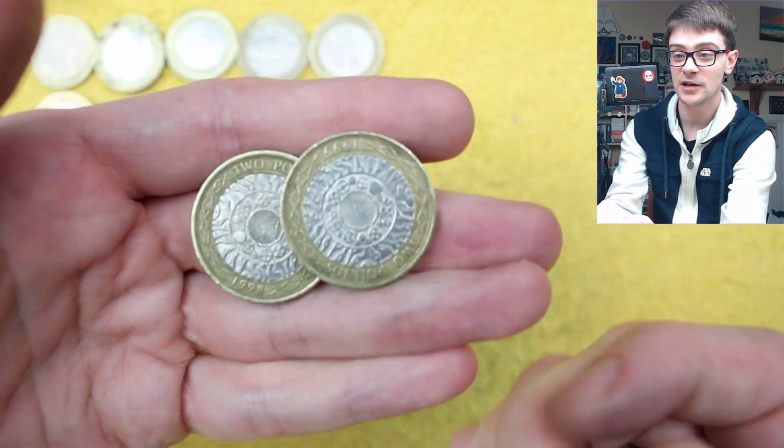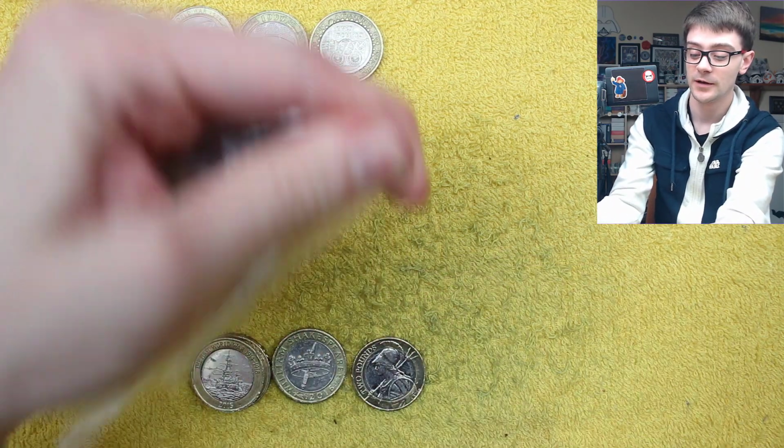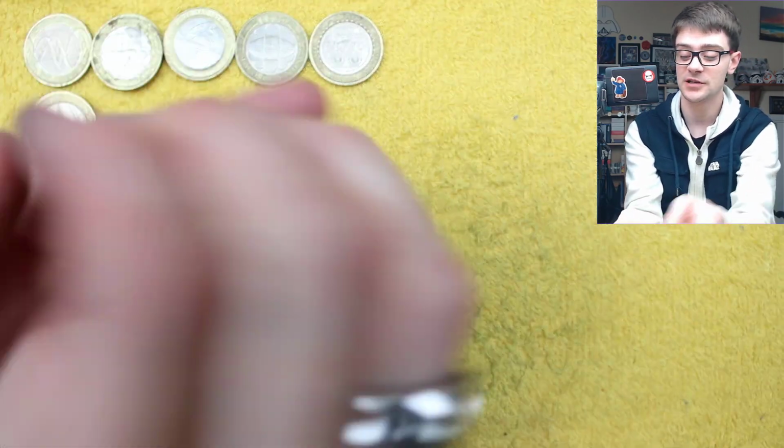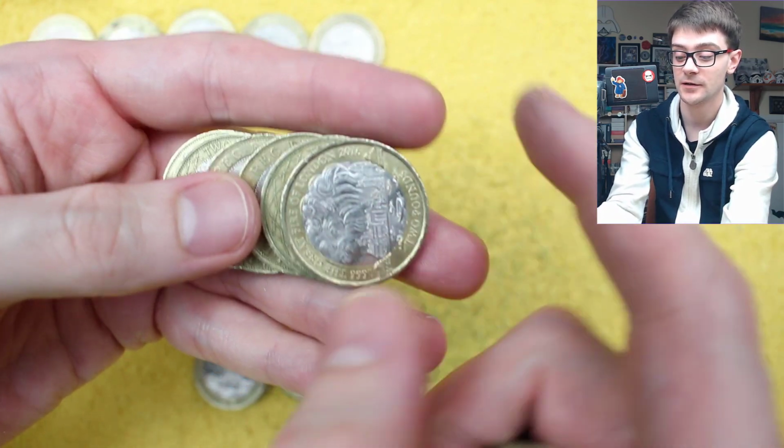But no, it'll take time to find out how prevalent this error is. Obviously it starts with one person finding it, then people dig their collections out and have a hunt through it and see what they've got. So who knows how many more of them will turn up. It could be scarce.